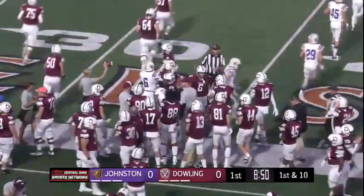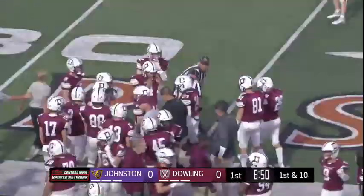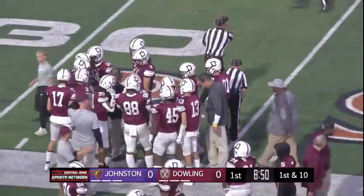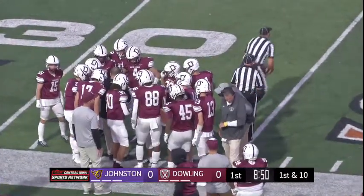The Maroons will have pretty good field position as they will have it first and 10 from right around their own 34-yard line. So both teams' defenses have come to play tonight.